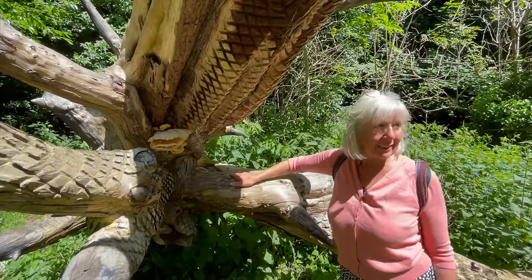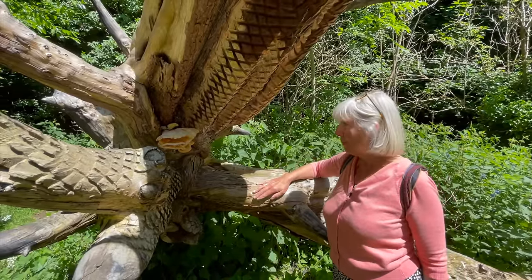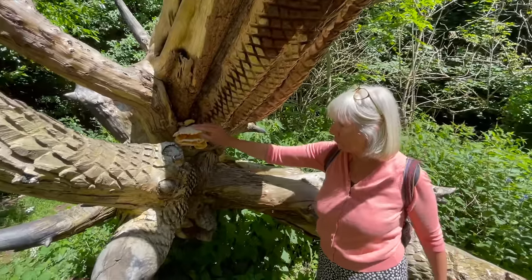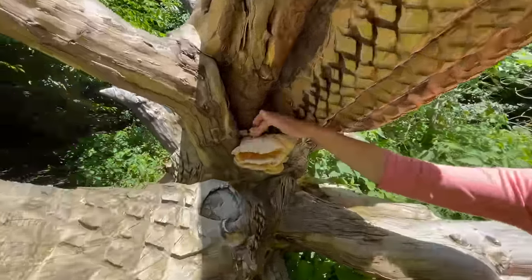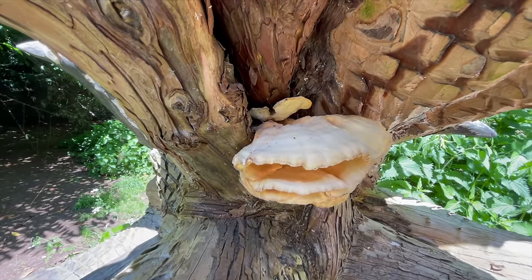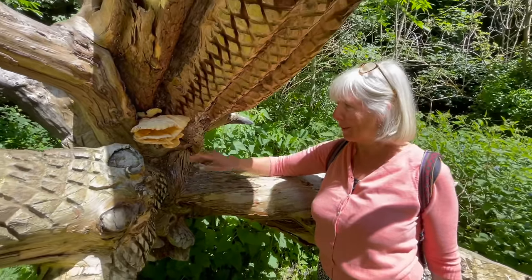Obviously, I don't know what this is. Chances are it's an old oak. I'm not an expert enough, but we're not going to pick it. We're not going to cut it. But that's a beautiful specimen. Normally, I just cut a little piece off with a knife and let the rest grow. You do see lots of it gets broken off. People just take chunks off and take far too much, but it's a beautiful fungus.